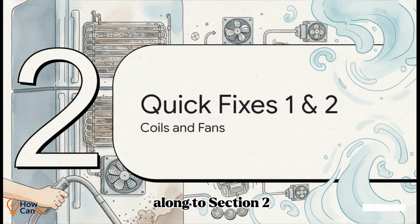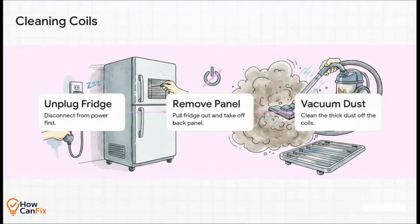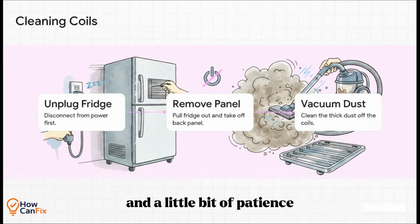Let's move right along to section 2, quick fixes number 1 and 2, cleaning the coils and checking the fan. Let's tackle those top 2 culprits together, mainly because they're right next to each other at the bottom or back of your fridge. And don't worry, you won't need any fancy specialized equipment for this, just a regular household vacuum cleaner and a little bit of patience. Let me show you how incredibly easy this is.